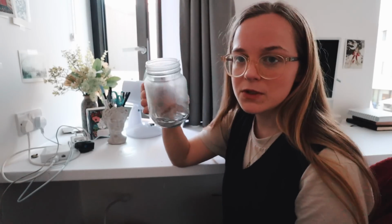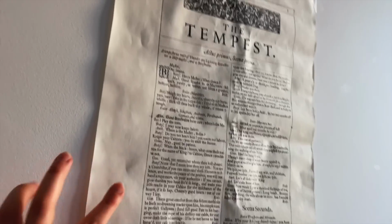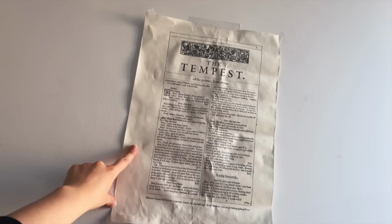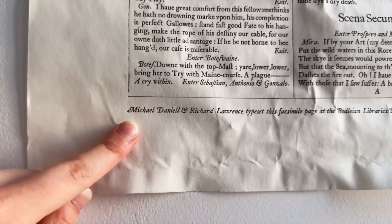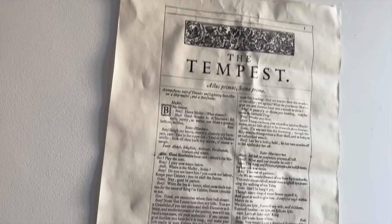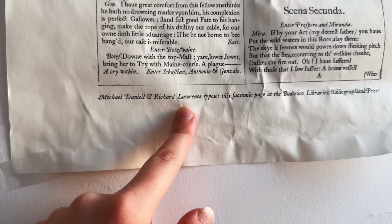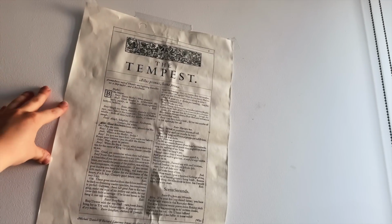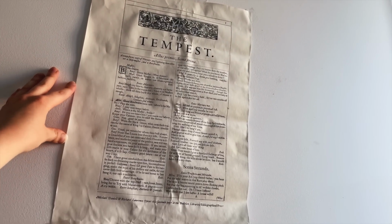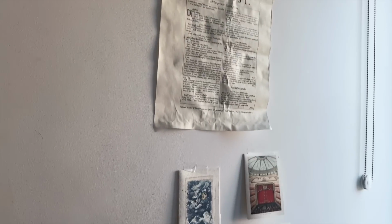I also always keep water on my desk. I was literally just taking this down and I realised I didn't show you, so I'm going to show you now. So this Tempest poster above my desk is actually printed on the printing press at Oxford at the Bodleian Library. It's by Richard, who was our tutor for our printing workshop last Michaelmas term, and they recreated the first folio of The Tempest for 400 Years of Shakespeare. So cool, and I'm so lucky to have this up on my wall.